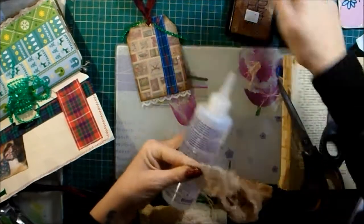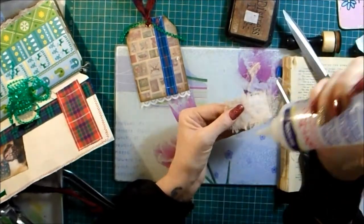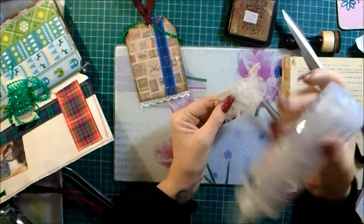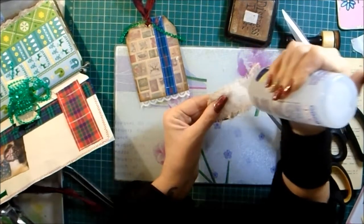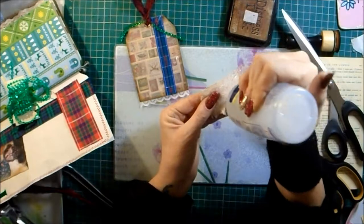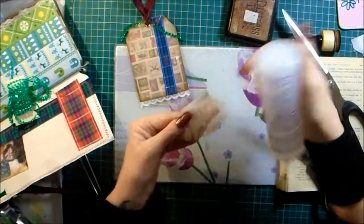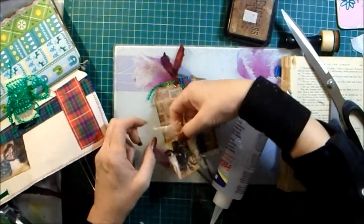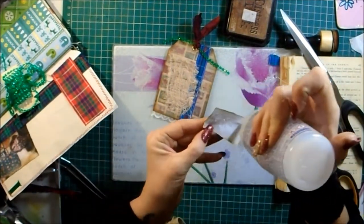Right, and then I'm going to use a fair bit of glue so that it sticks really well through the... Oh, I can't shake my arm that much. Oh, here it comes. That was hard work, trying to get that to come out. Right, what I think will be better is if I pop that down on there, spread how I want it, that's it, and now just glue my photo.